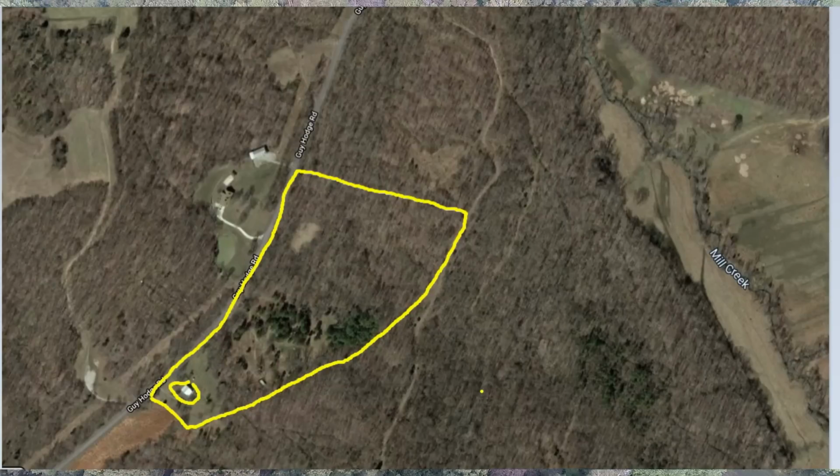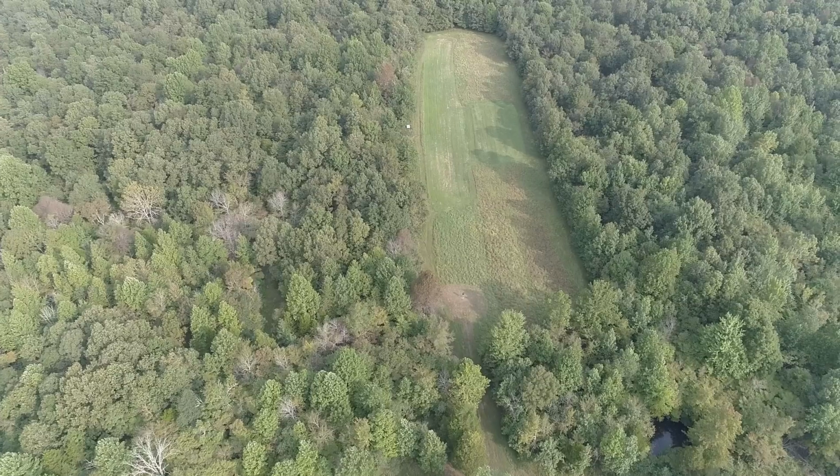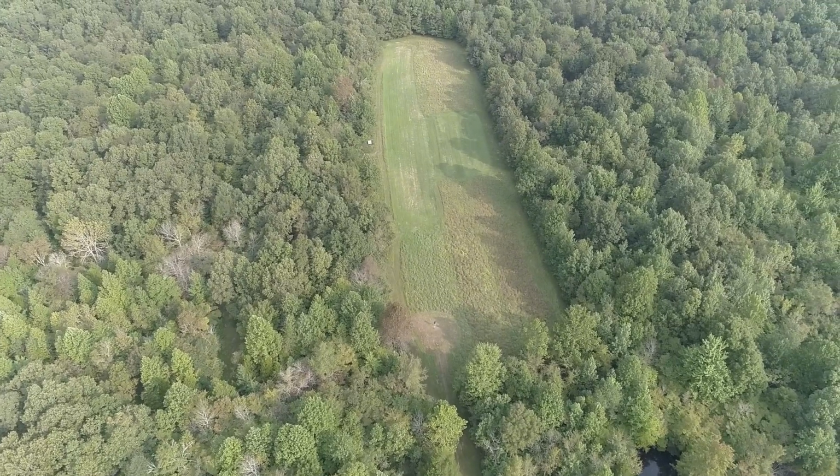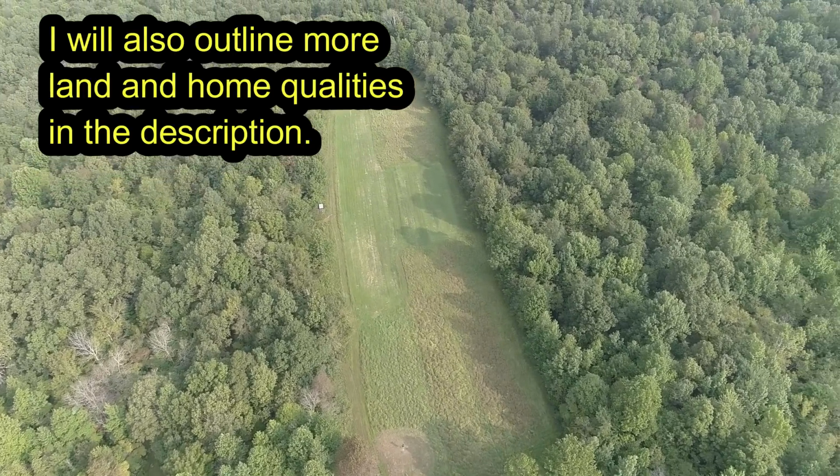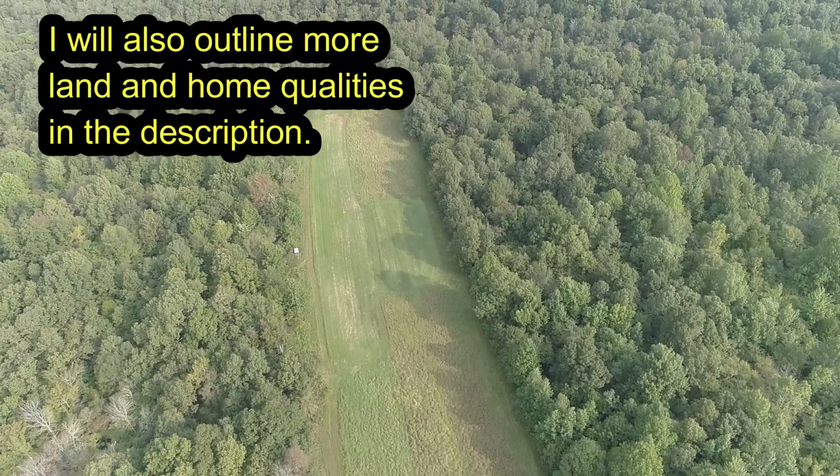I'm not sure if you can actually have a 10 out of 10 when it comes to property, but this is a solid 9 out of 10. This is just an amazing piece of ground. I'll try to relay to you why it's so good. But first, let's start with the house.